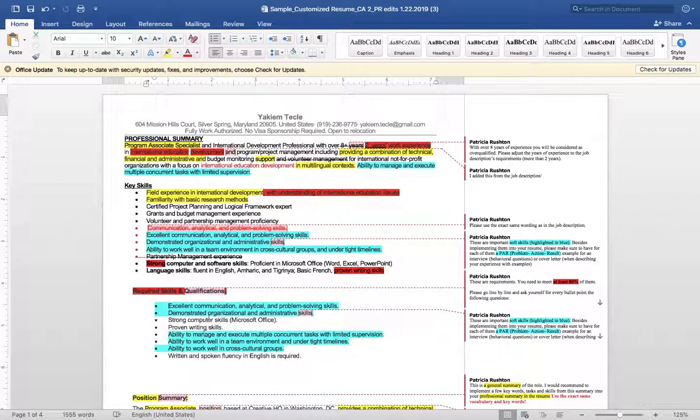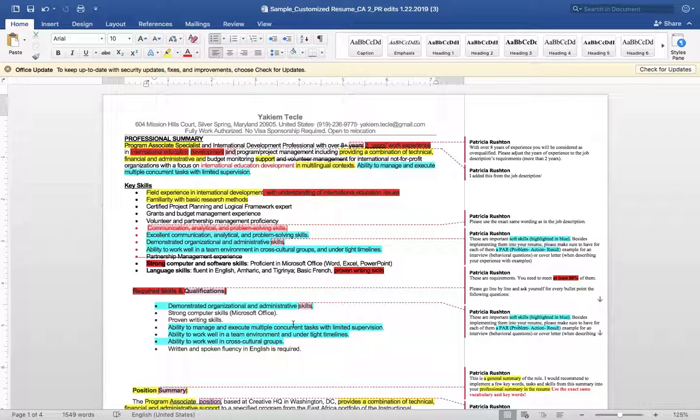Okay, let's go to the soft skills. The soft skills are excellent communication, analytical, and problem-solving skills. Reading the job description, I think this is very important, so mention these skills as well. I have added this here. I have also added demonstrated organizational and administrative skills, and the ability to work in a cross-cultural team environment. I also added the ability to manage and execute multiple concurrent tasks with limited supervision. So we have covered actually a lot of soft skills, which I think you definitely have and which are important for the role.